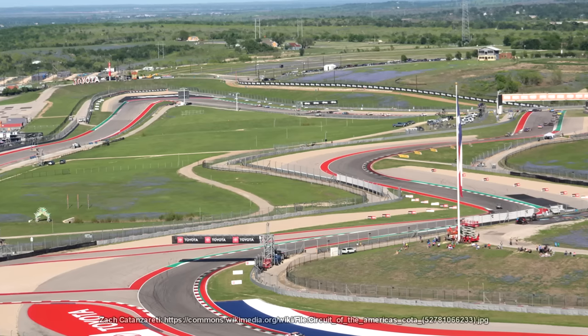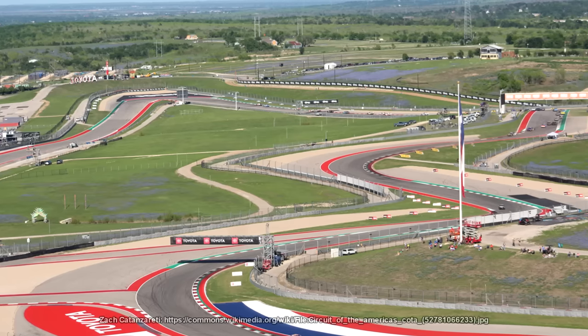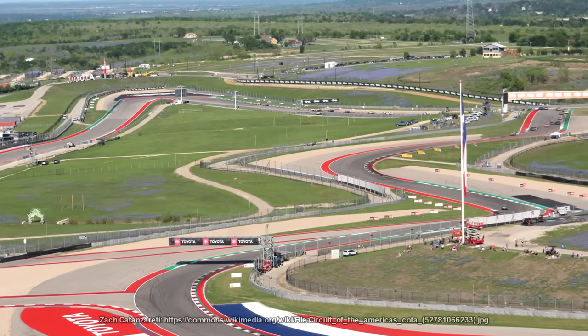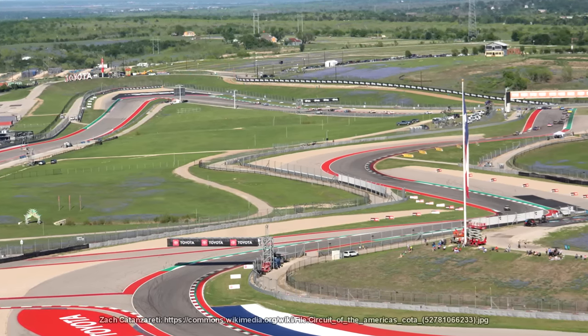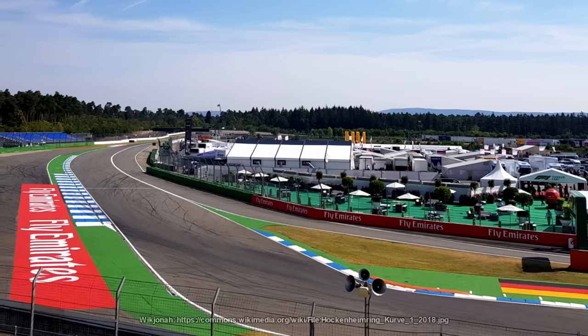and Charlie Whiting of the FIA, in conjunction with the FIM, so the motorcycles' equivalent of the FIA, came to a compromise over what was safer. MotoGP, World Superbikes and stuff were sharing tracks with Formula One at this time. I think they still do in some cases. And despite the complaints online, the tarmac runoff isn't exactly a new thing.